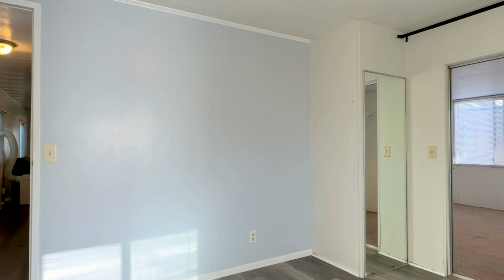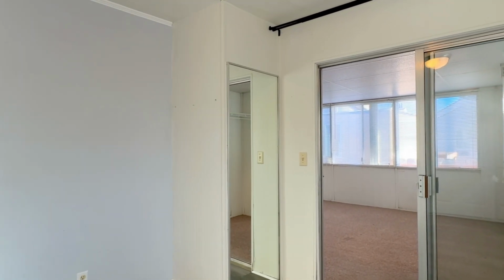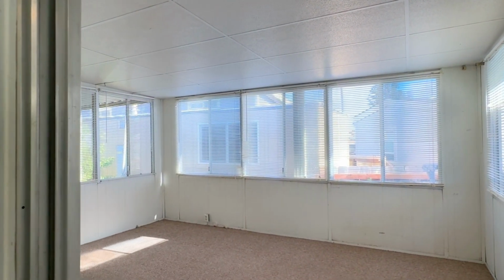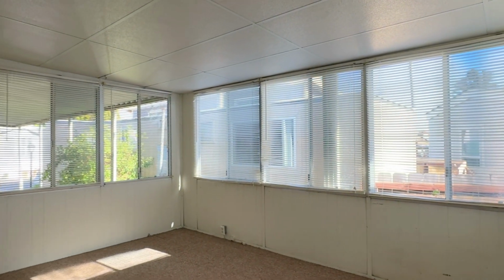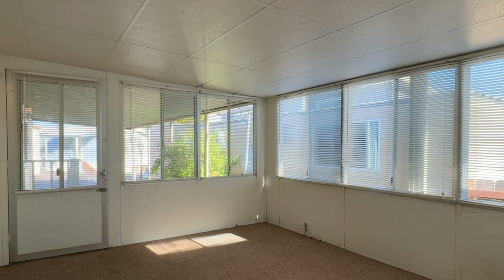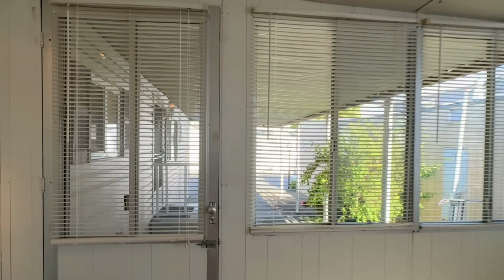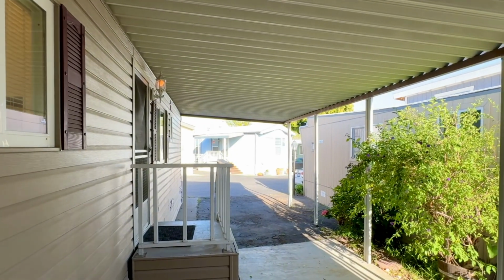And one of the great features of this home is that through this glass door, this second bedroom opens up to a bonus room. So it can be a sunroom, a playroom, family room, den, a little library. All these windows provide a lot of natural light and good cross ventilation. And for an additional breeze, you can open this door and step outside to the carport, or it can make a great private entry to a living space.